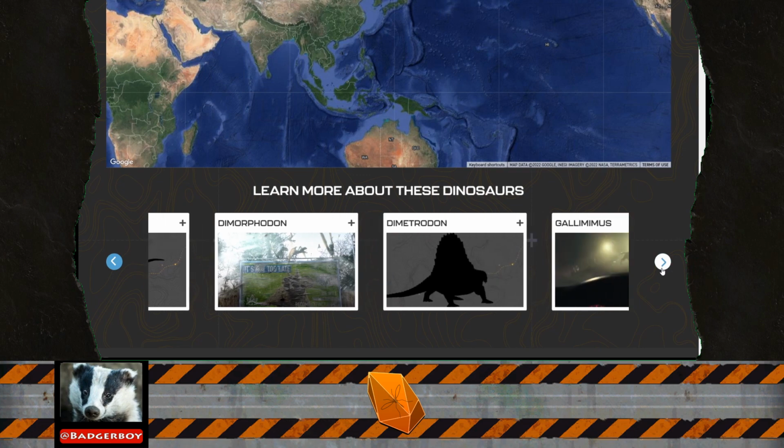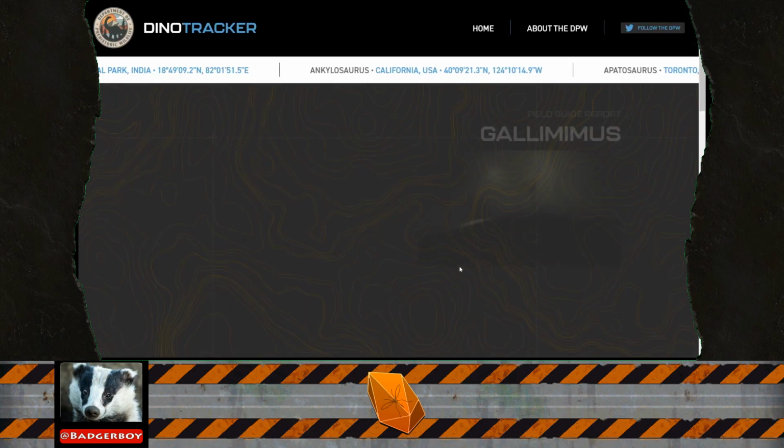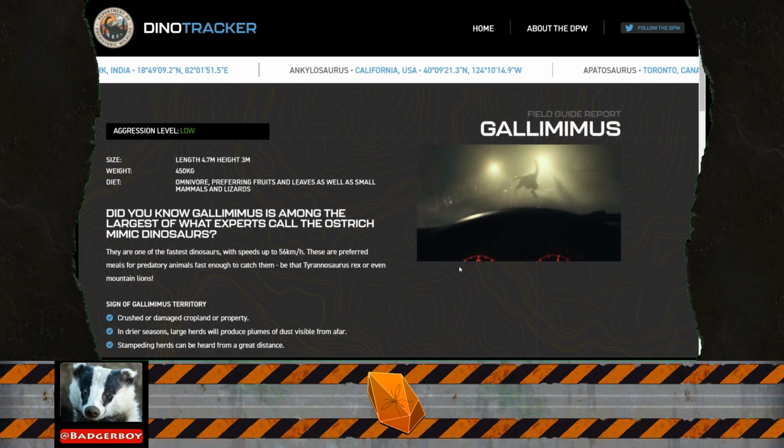Next up is the Gallimimus, ostrich mimic. Nice. Did you know that Galley is among the largest of what experts call the ostrich mimic dinosaurs? I personally thought Ornithomimus was bigger, but that's just me. They are one of the fastest dinosaurs with speeds up to 56 kilometers an hour. Their preferred meals for predatory animals fast enough to catch them, be that Tyrannosaurus rex or even, oh, that's cool, mountain lions.